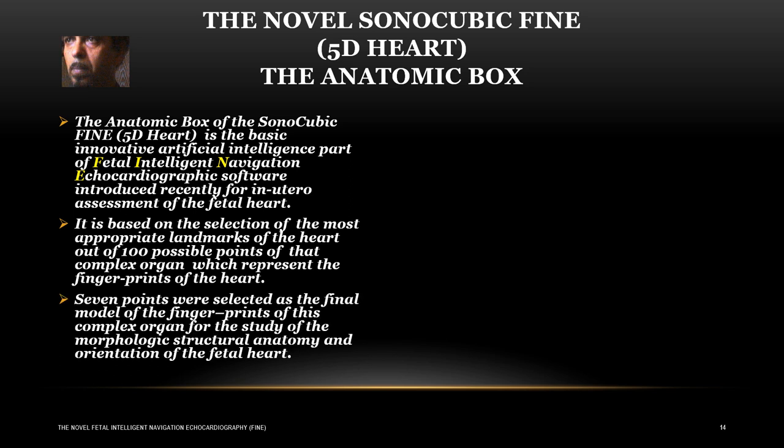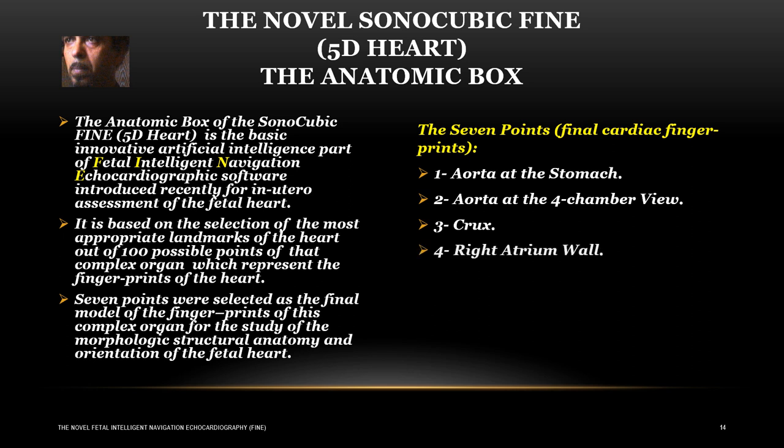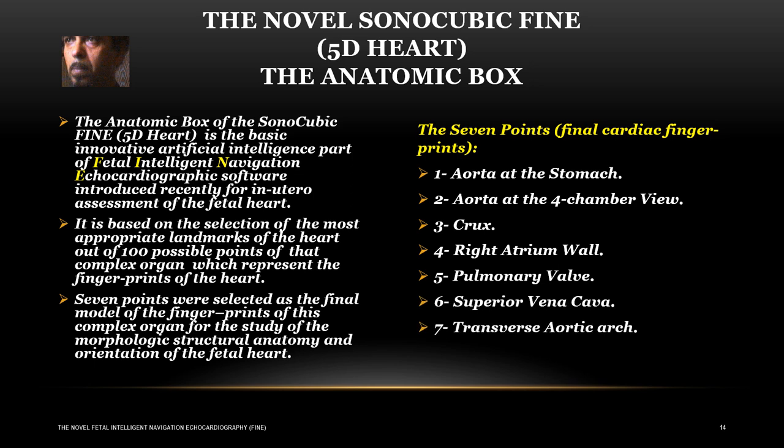7 points were selected at the final model of the fingerprints of this complex organ for the study of the morphologic, structural, anatomy and orientation of the fetal heart. The 7 points final cardiac fingerprints are aorta at the stomach, aorta at the four chambers view, the crux, right atrium wall, pulmonary valve, superior vena cava, transverse aortic arch.